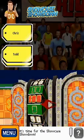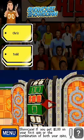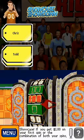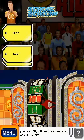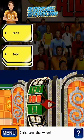It's time for the Showcase Showdown! You get two spins. The contestant closest to $1 without going over goes to the Showcase. If you get $1 on your first spin or the combination of both your spins, you win $1,000 and the chance at extra money! Spin the wheel!